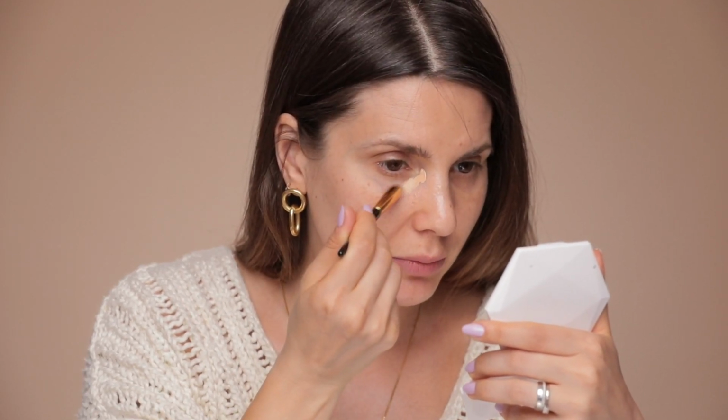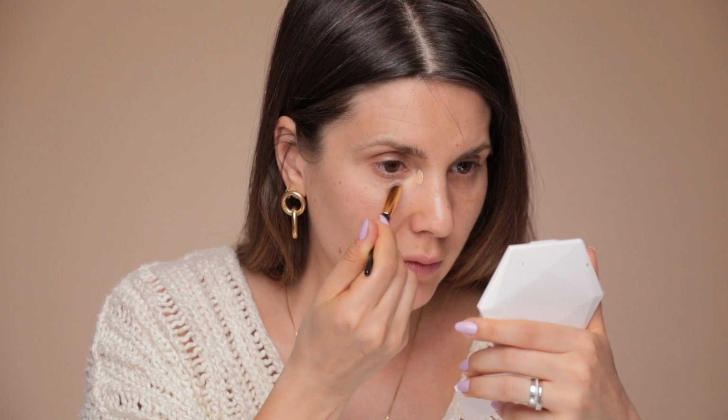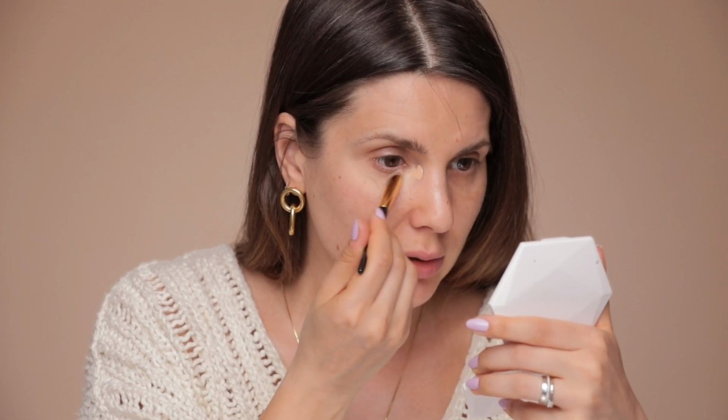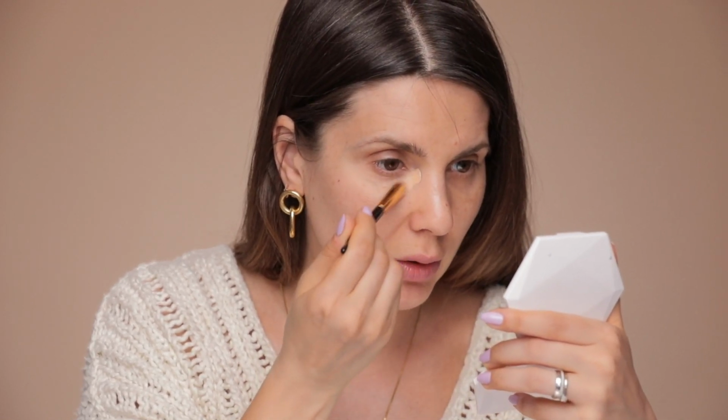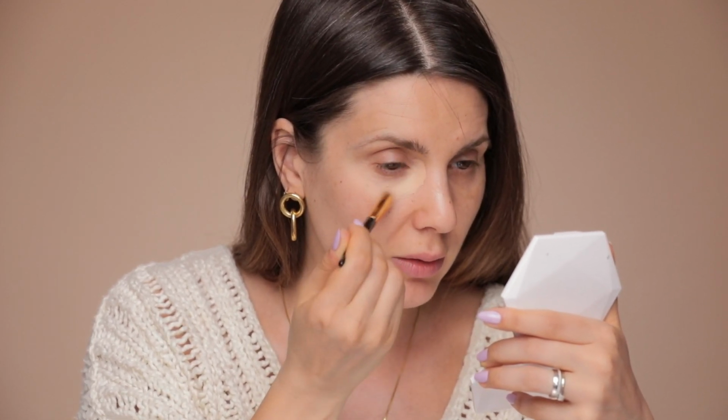I do have a little purplish discoloration right here, so I'm going to cover that. I'm going to go straight into the concealer. And this is how much I'm going to use. And then I take the brush and I spread the concealer. I don't go very, very close to the lashes. That's not where my discoloration is. It's pretty much in this area where I've got that hollow. And also in the inner corner.